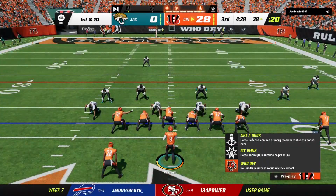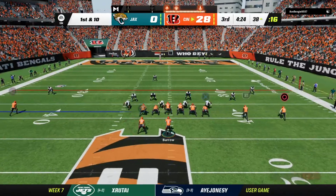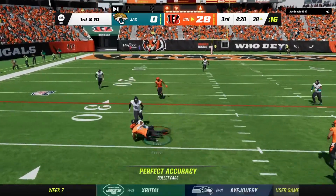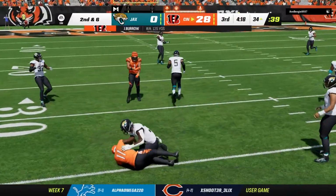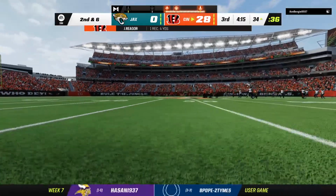So 1st and 10, and if they score on this drive, we might have to start digging in for some second half blowout material. Hauled in over the middle by Rager, and he's brought down at the 34. Call it a gain of 4.